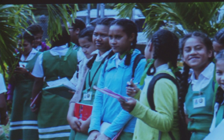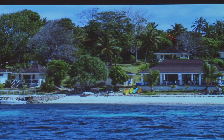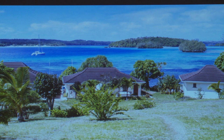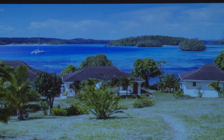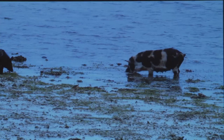Once I got to the Vavau, I had to take a boat to another island to get to where I stayed for 8 days. In this little bungalow up here. And this is the view from the bungalow. The striking thing about this is the color of the water in Tonga. It's indescribably blue, electric blue. It's another shot of that water, which is like nothing I've ever seen before.